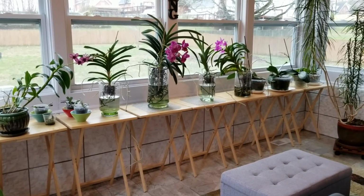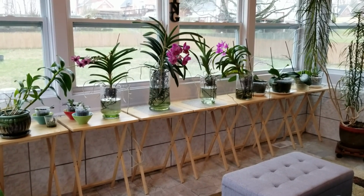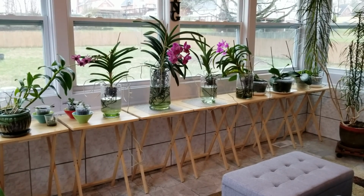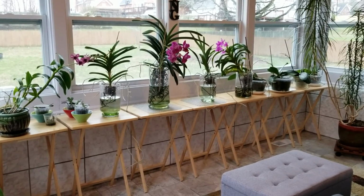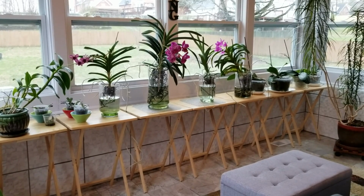But I'm going to have to provide some shading for them in about a month or so because it's going to get too hot in that window for them to be over there without some shading. But I plan on keeping them over there. I think I can add something to that window so that the light will be more dispersed and cooler through that window.